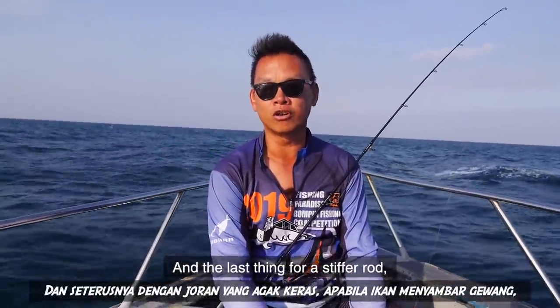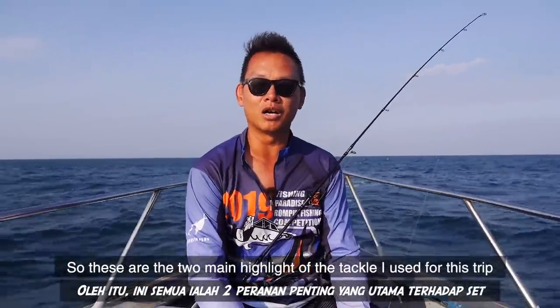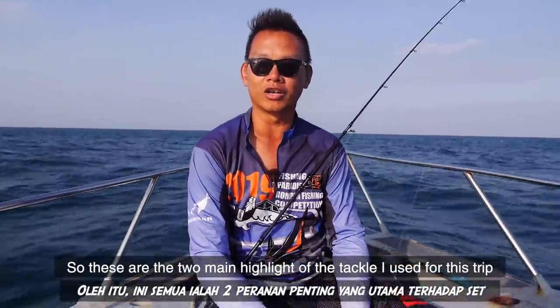And the last thing, with a stiffer rod, when the fish bites, it's easier for me to set the hook. So these are the two main highlights of tackle I use for this trip.